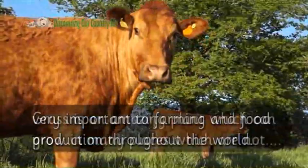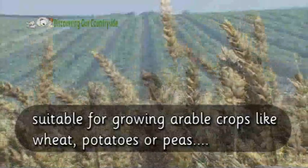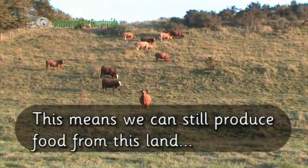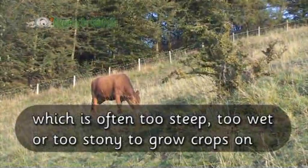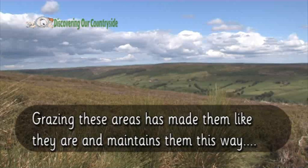Grass is an amazing plant which can grow in many places which are not suitable for growing arable crops like this wheat, potatoes or these peas. This means we can still produce food from this land, which is often too steep, too wet or too stony to grow crops on. Grazing these areas has made them like they are, and maintains them this way too.